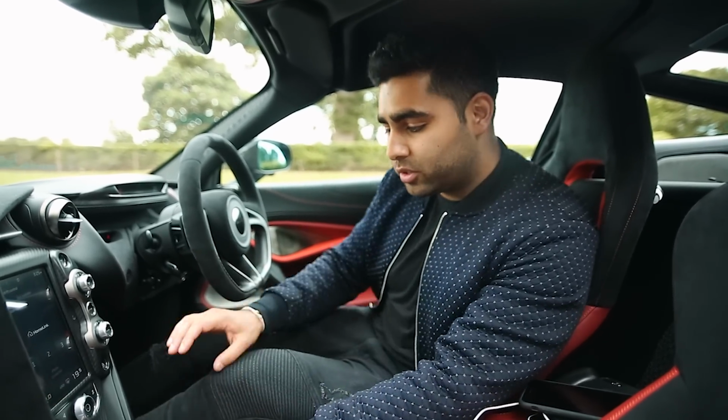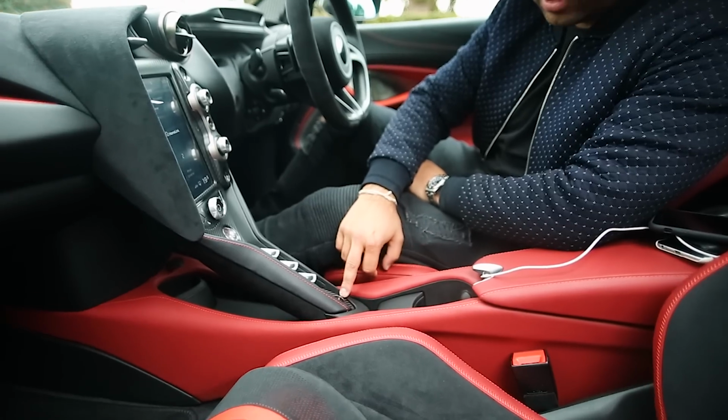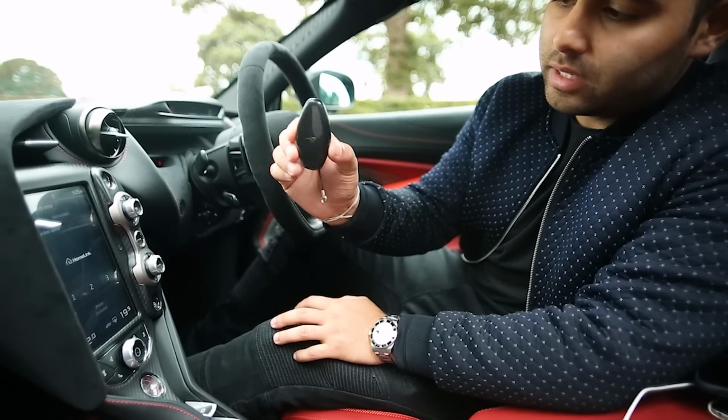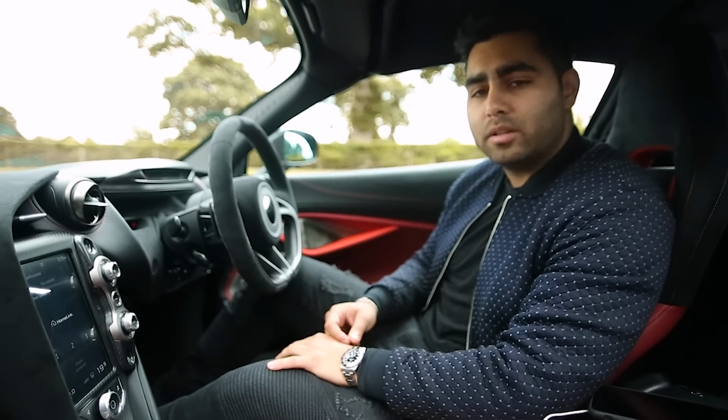Other cool bits here, they've just changed the central console where you've got the drive, the neutral and the reverse section. Of course you've got launch here, and you've got your hazard lights. The key, so everybody can see, is here. Nothing too amazing, but it's pretty cool. And that's pretty much it at the moment from the inside.